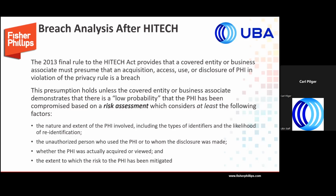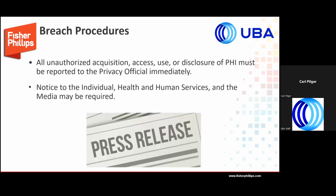And that's why it's important to make sure that everybody understands how to protect this information to avoid the potential, again, that there is a breach. And that's why it's important to have IT involved, because they're going to be sort of the front line in making sure that all of this stuff stays safeguarded.